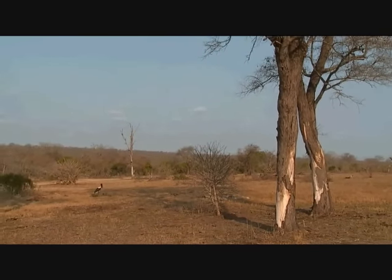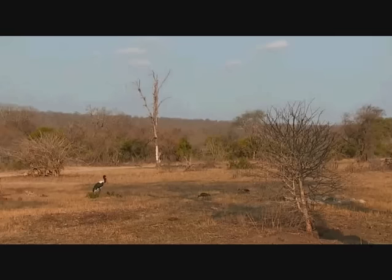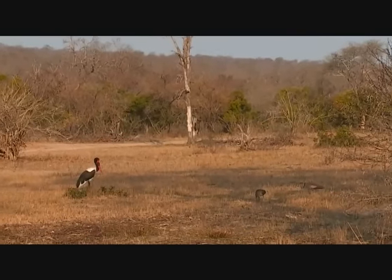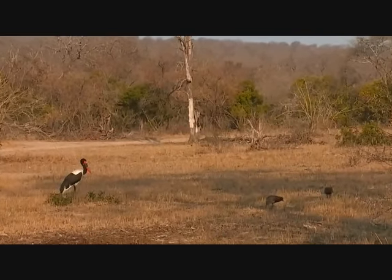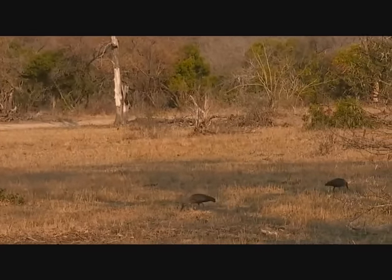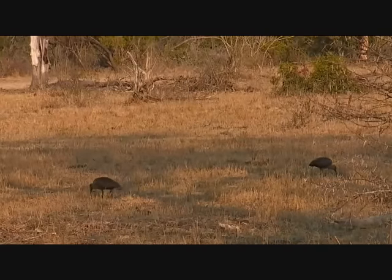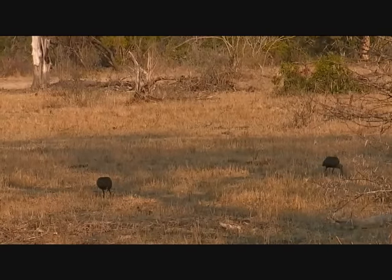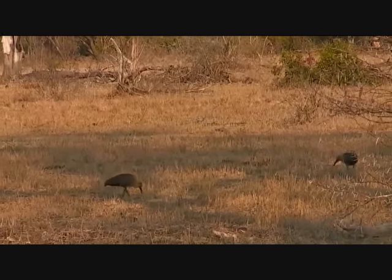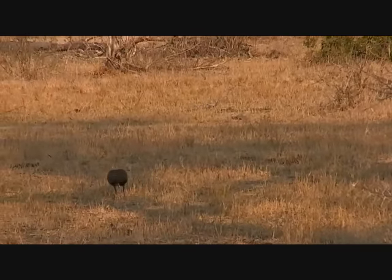The saddle-billed stork has now got some friends, two hadeda ibis, which specialize in plucking their prey from under the ground, and they've got those long beaks that they can probe into crickets' holes or just randomly into the earth, hoping to pull out worms or any little insects. And they must be loving the soft ground after the rains, because the winter months must be really tricky for them to bury their beaks into the hard ground.